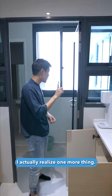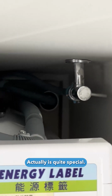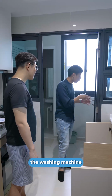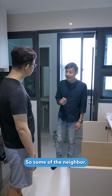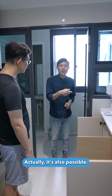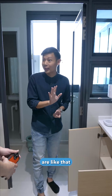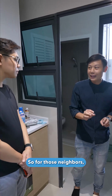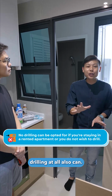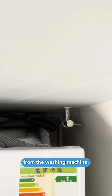But wait, I actually realized one more thing. I actually found this condo is quite special. I noticed that the washing machine is just right beside. So for some of the neighbors that might not want drilling, it is also possible. That's why I'm quite shocked to see this because not many condos are like that. And just nice you have a window down here also. So for those neighbors, let's say if you don't want any drilling at all, also can. We will actually take from the washing machine.